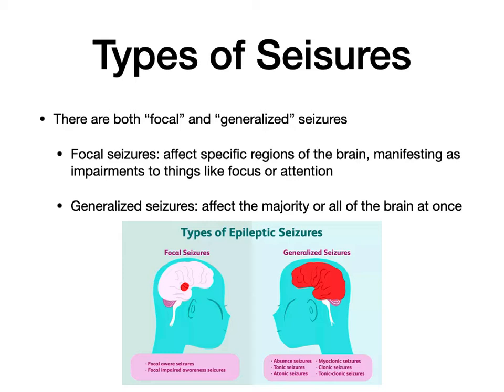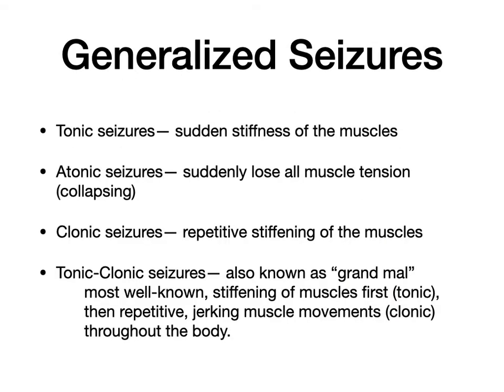So focal seizures affect very specific brain regions, whereas generalized seizures affect almost all the brain at once. These are the two broad categories of seizures. There are other kinds of seizures within these. In generalized seizures, tonic seizures cause a sudden stiffness in all the muscles, so your muscles all activate. The opposite case is atonic seizures, where you suddenly lose all muscle tension, so your muscles all stop activating. We haven't talked in great detail about muscle movements, but the same way sensory organs, or sensory, what's the word?